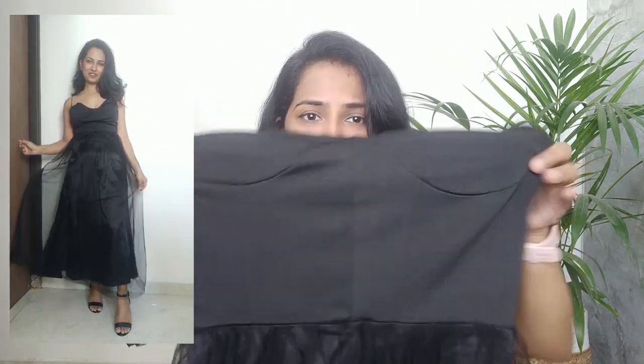And it is quite elastic, okay. This is a good thing. And this bottom part is something like this. It has a satin inner to it like this, and it has a net over it. It is good. It also has a slit over here. So if you can see, there is a slit like this in the satin part, and over it you have net. So it gives a very good slit look at the bottom.